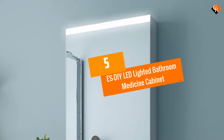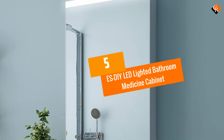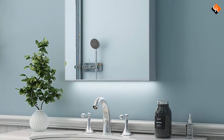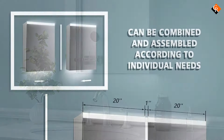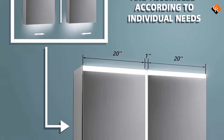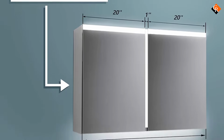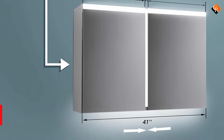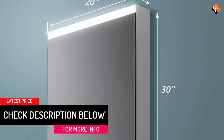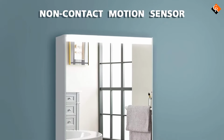Starting at number 5, we have the sdiy LED Lighted Bathroom Medicine Cabinet. sdiy Medicine Cabinet, combined bathroom storage cabinet with LED makeup mirror. Definitely a must-have choice to make your room brighter and more spacious. Composed of LED light bar, prime quality hinges, rust-proof aluminum frame and makeup mirror to ensure a long-lasting lifetime. 2-in-1 storage cabinet of elegant style brings an amazing user experience.